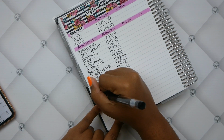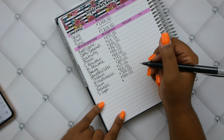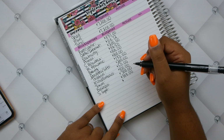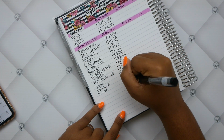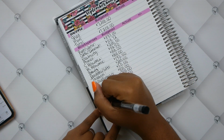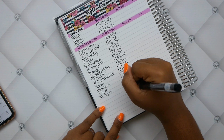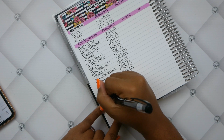And the next one is going to be my gym. I feel like I'm flying through this. I could totally not be. No, I'm not, because I'm about to run out of time on my camera, and I was trying to beat it, but it's not going to work. My gym is going to be $19.99. And then my husband's gym is the same amount because it's at the same gym, because we do everything alike because he copies me. And then the next one is gas.